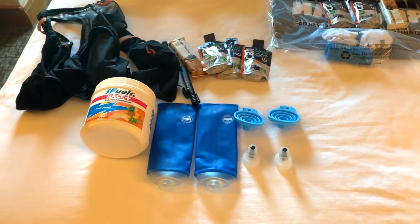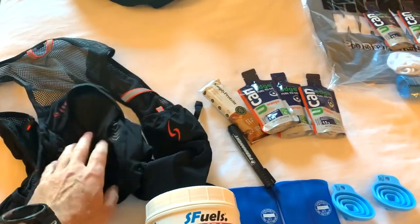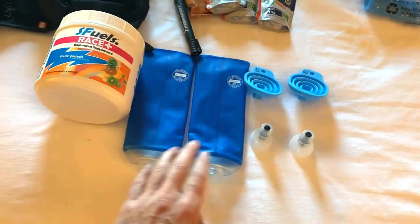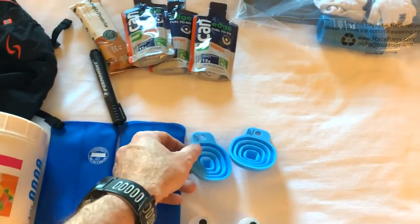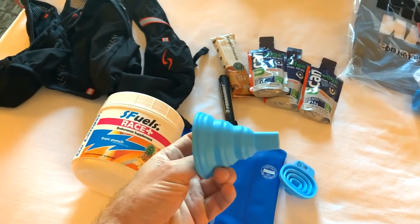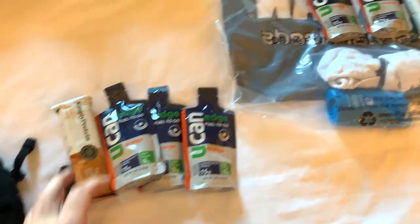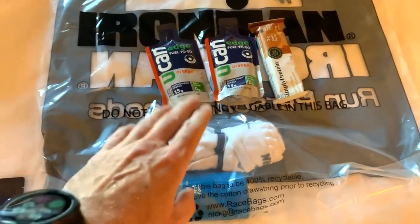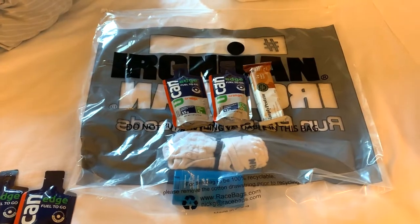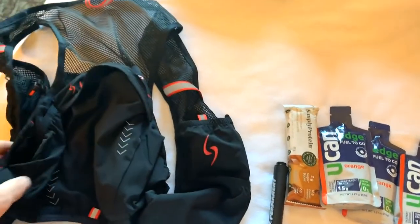In terms of my nutrition plan for the run, I've got a race vest, and in that I'm going to have a couple Ziplocs with extra Race Plus. I've got soft flasks that go in the front of it, and I've got these collapsible funnels. I've got one labeled dry and one wet, and they expand. It's pretty cool. It fits nicely in there for refilling. And I'm going to have a couple gels and a protein bar, an extra pair of socks, and some body glide in case I'm chafing in my run personal needs bag at the halfway mark of the run. And I'll have three gels and a protein bar stored in the different compartments in the running vest.